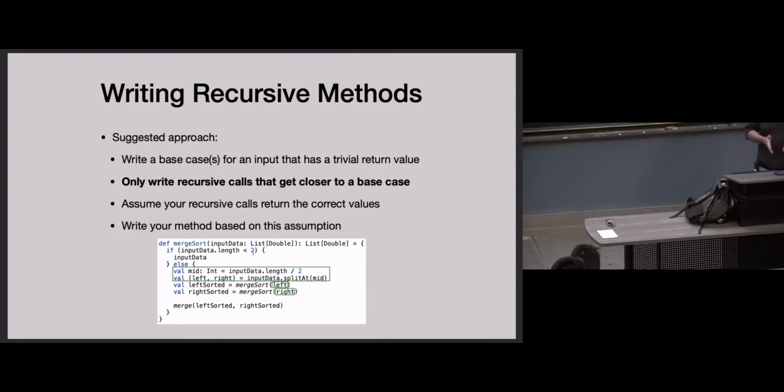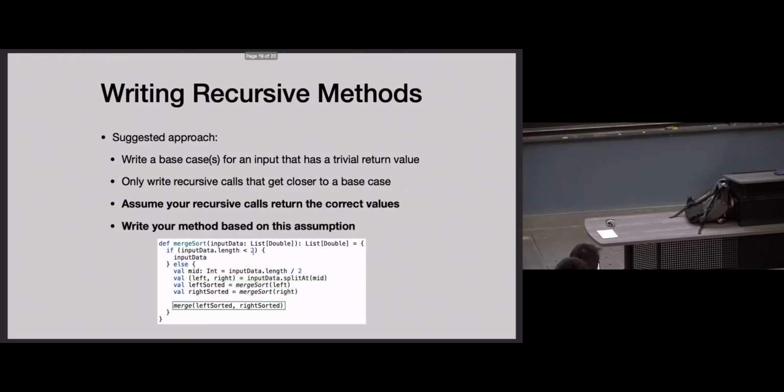So when I split this in half, even if it's an odd number, each half is going to be smaller than the initial input. For example, that wouldn't be true if the input was size 1. We would have one empty list and one list of size 1, and we're not getting closer to anything. Like if our base case was an empty list, we would never get there. Since our base case is 0 or 1, we have 2 or greater, we're going to split it in half, we're always getting smaller. So we're getting closer to the base case, so we're not going to hit infinite recursion.